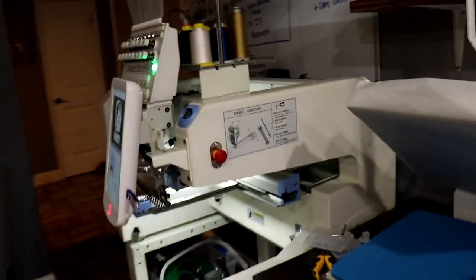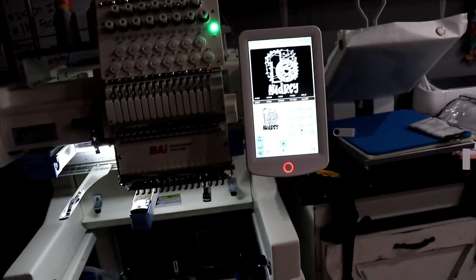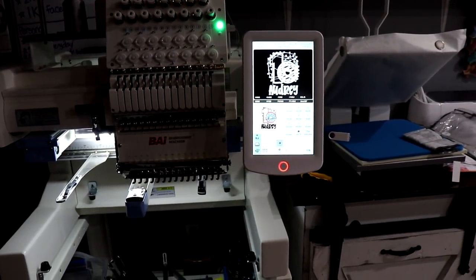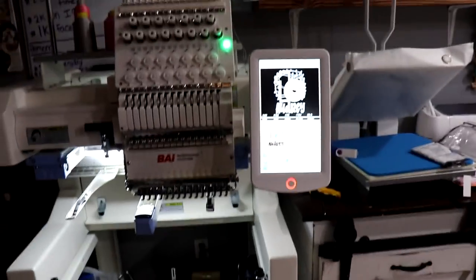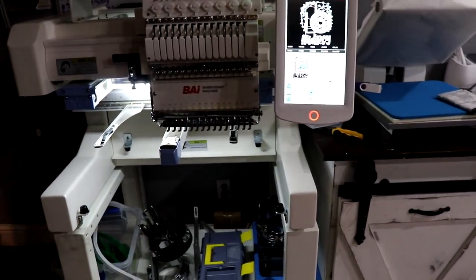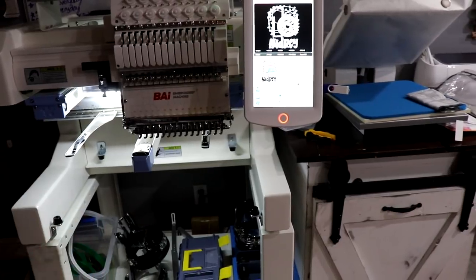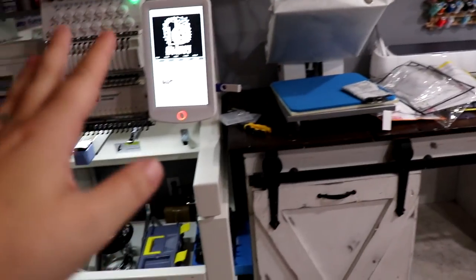I haven't used the BAI yet to make baby blankets, but I'm thinking I'm gonna have to do a whole video on that because I'm kind of curious how I'm gonna do baby blankets on this machine. I'm not sure if I need to have the table that came with the machine out, or if it's okay if the fabric kind of drapes down a little bit. I'm not sure. But my next thing now is to set the thread colors for that one, and get these two machines hooped and ready to go.